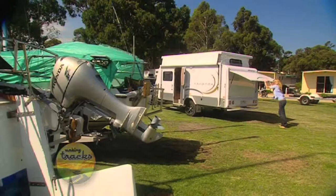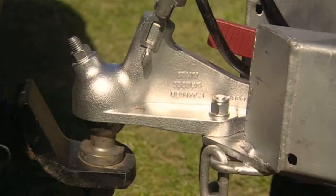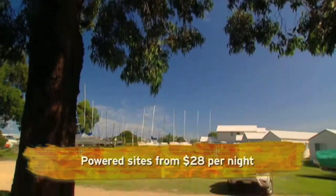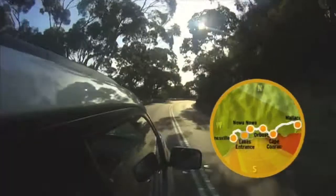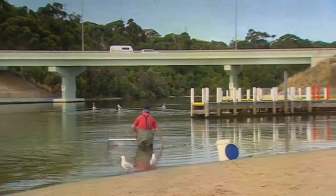After spending some time at Paynesville, it's time for me to pack up, re-hitch the van and get on the road. I'm gradually making my way to Lake's Entrance, less than an hour's drive from my last stay.